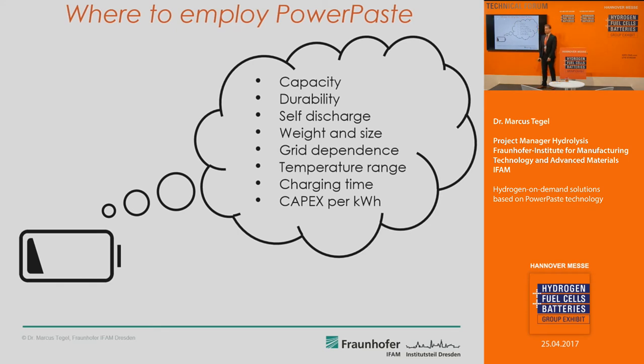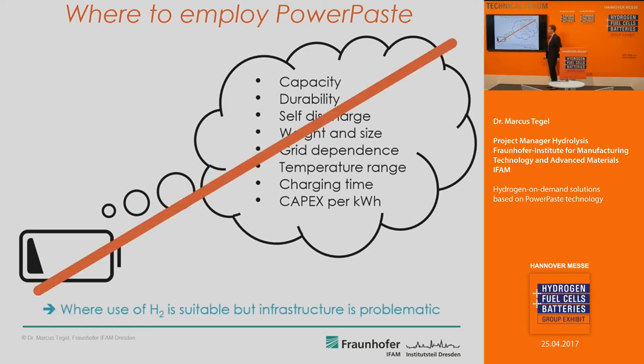So where can PowerPaste be employed? Basically, everywhere where batteries can be employed, but when capacity, durability, self-discharge, or weight and size, or the grid dependence of batteries is a problem, or temperature range, or the recharging times, and even the capex cost per kilowatt hour which needs to be installed, batteries might not be the optimal solution. So generally, PowerPaste can be employed everywhere where the use of hydrogen is sensible, but the hydrogen infrastructure is a real problem.